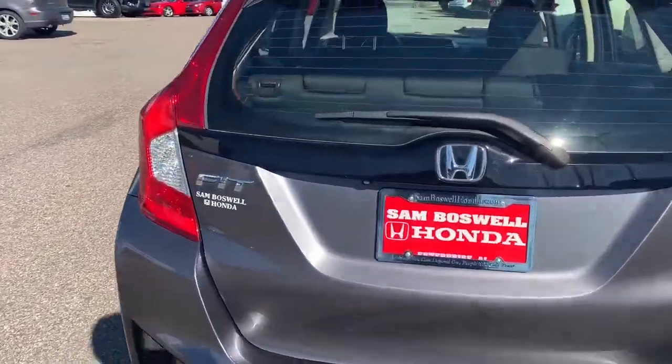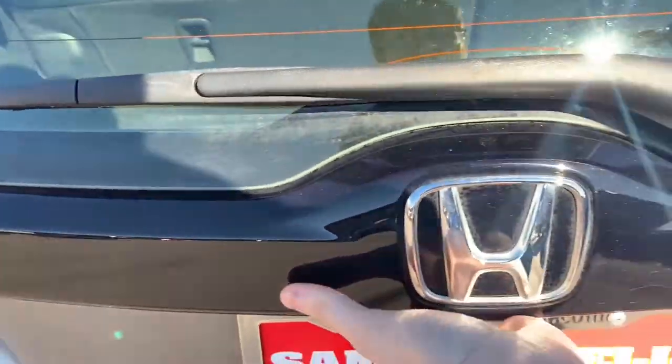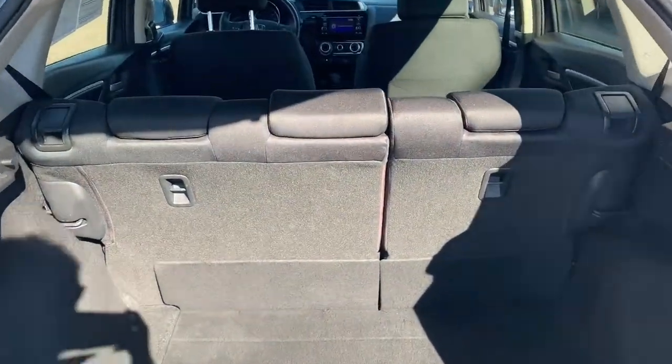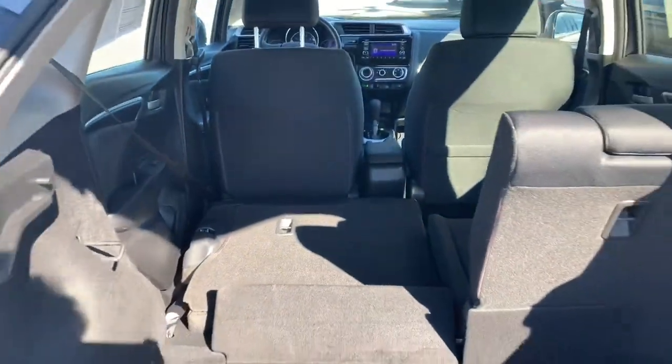Vehicle does come equipped with a backup camera. And under here, you will have access to your spare tire and tool set. The back seats will be able to fold down, providing additional storage room in the vehicle if needed.